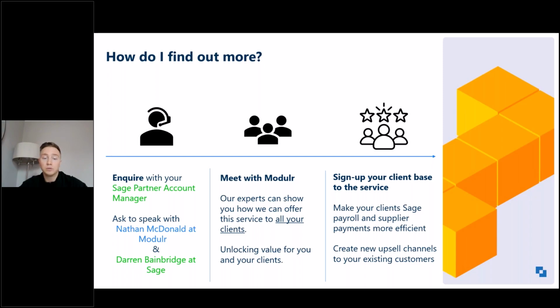So this would unlock value, like we've spoken about, on those new revenue streams for you as a business, but also by improving efficiency for your clients. How we would work would be signing up your client base to the service, making it much more efficient. They're getting a stronger value proposition, a better value from their software for an embedded payments experience, and it creates more upsell opportunities for you for new customers to include it in your pitch, or any upsell into your existing customers where they've shown that they've got an issue with processing payments as they're scaling, or it would make them have a much more rounded offering using the Sage software.